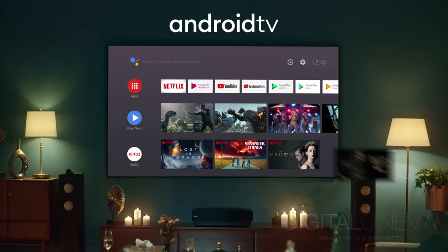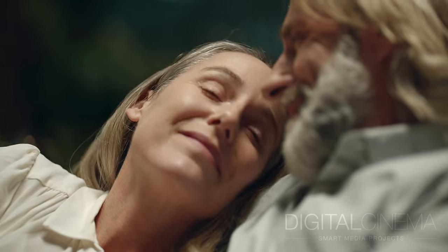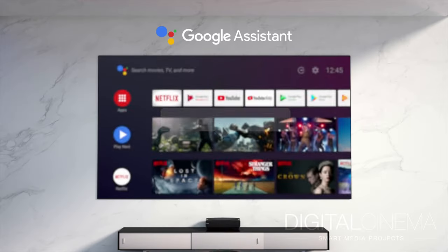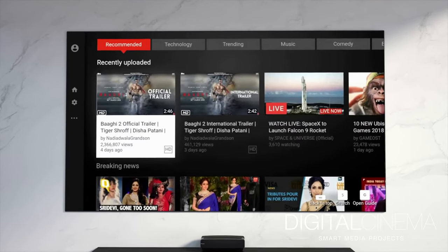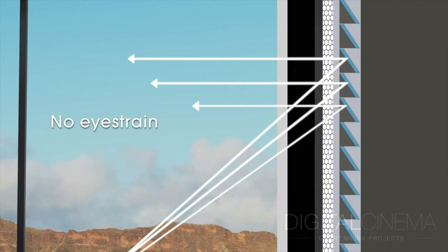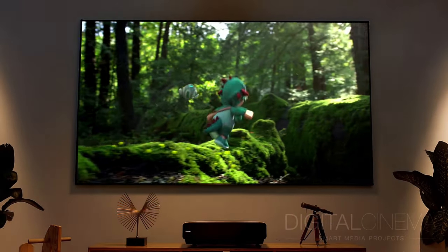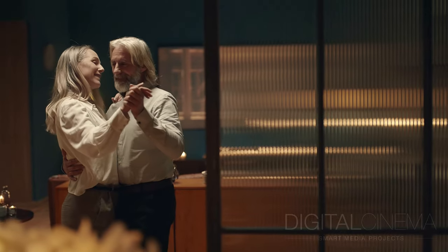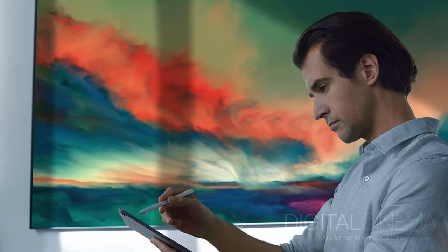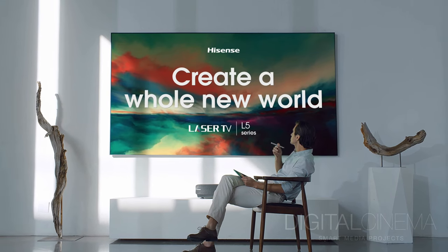100L5 is a real smart TV. More than 5,000 apps to bring your movies, shows, games, and more to the biggest screen in your home. Open YouTube. Okay. The image on the screen is reflected, which makes your eyes more comfortable, even after a long time watching. Hisense 100L5 Laser TV. A whole new world awaits.